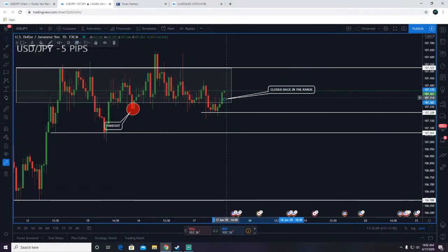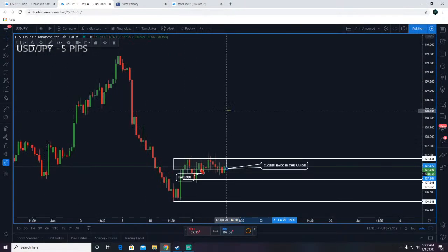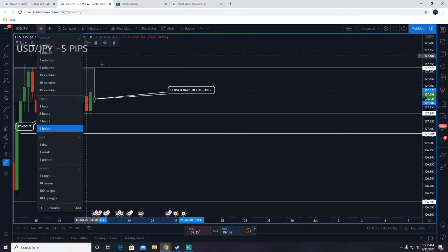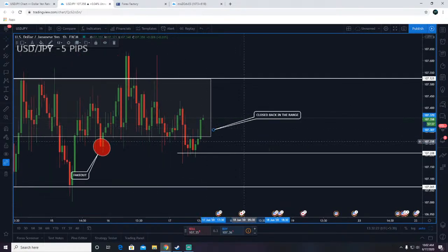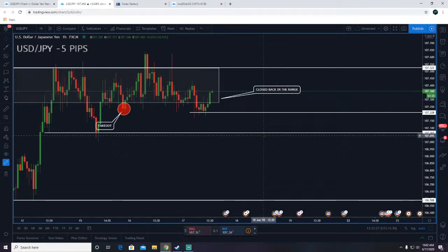Yeah, now I'm not gonna think about buys because 4-hour is not closed yet. Unless the 4-hour closes back in the range too, then I will start to think about buys. Now we will see what's gonna happen.